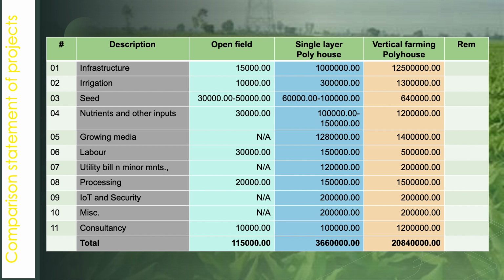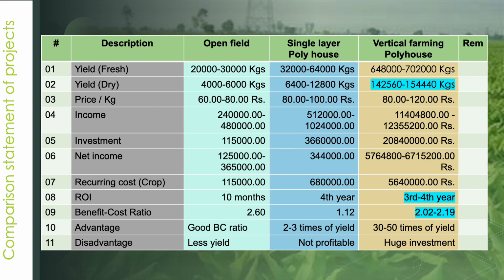Here are the investment details of three different project modules. Open field total investment is 1 lakh 15,000 rupees. Polyhouse single layer grow bag system 36 lakh 60,000 rupees. Vertical farming system 2 crore 8 lakh 40,000 rupees. Here is a detailed economic comparison statement of the three modules.